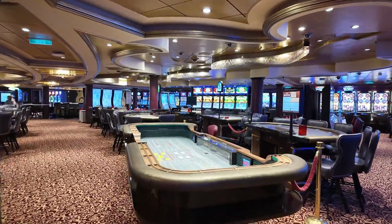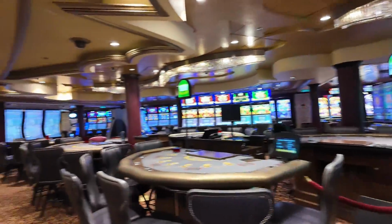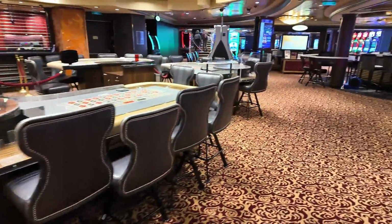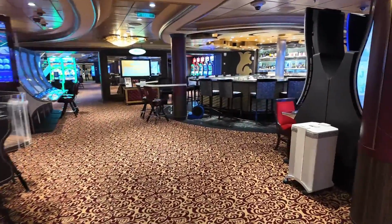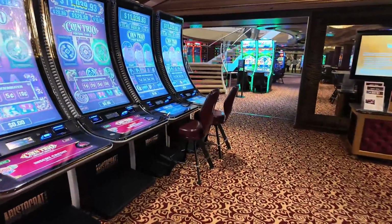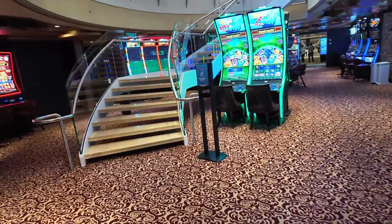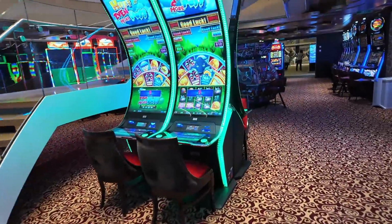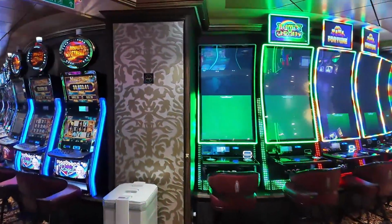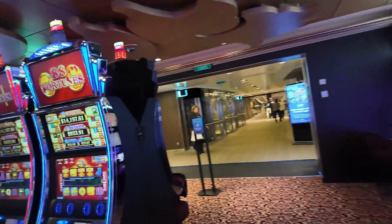Then we have all these table games. This is the smoking section of slots behind. And it's table games on both sides. And they do have bar service down in the casino as well. And over here, we are in another non-smoking section. All these machines are turned off right now, but lots of different machines. And that is what the casino looks like here.